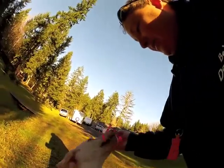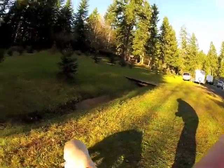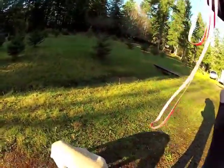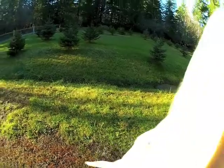So I'm gonna kind of rile her up here with her leash a little bit. Drop. Yes. Good girl. Yeah. Drop. Yeah. Good girl. And again, looking up at me for, oh, okay, I dropped it. Now what should I do next, Mom?